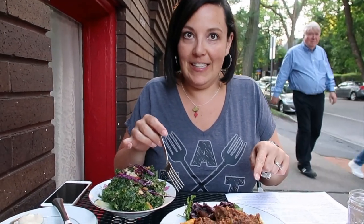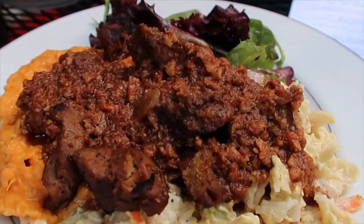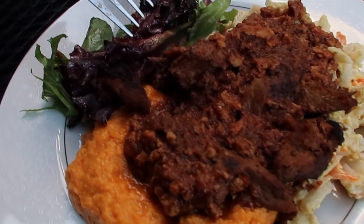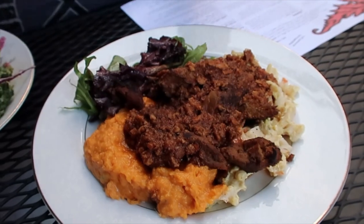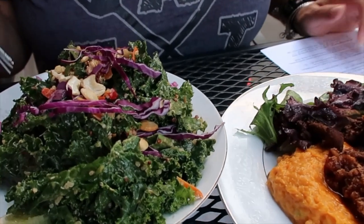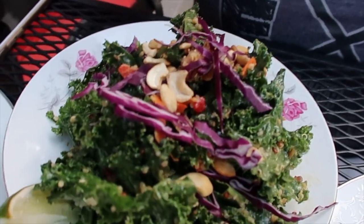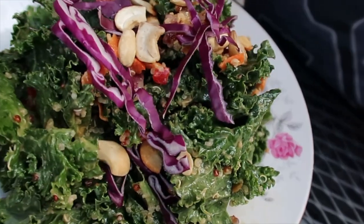Our food is here. So we ordered the compost plate, which is the Red Fern's version of the Rochester garbage plate, which is a Rochester signature. It comes with mac salad, sweet potato salad, spicy meat sauce, balsamic field greens, and we picked the seitan steak as our topping. Next up, we have the Thai kale salad, which is kale, quinoa, carrots, red peppers, purple cabbage, cilantro, toasted cashews, creamy Thai peanut sauce, and it's tasty. I already snuck a bite.